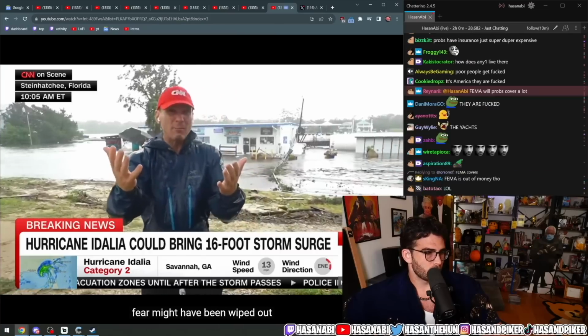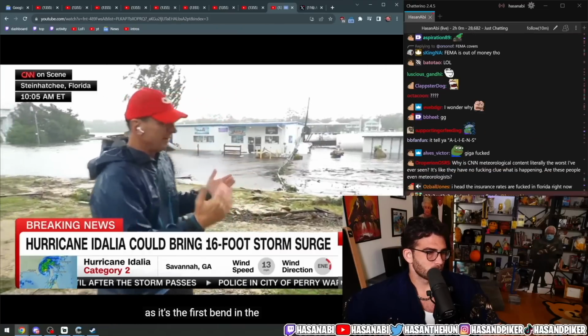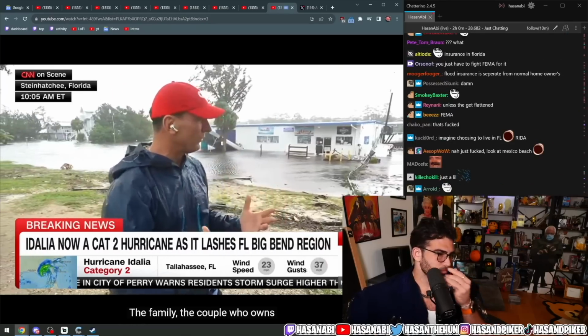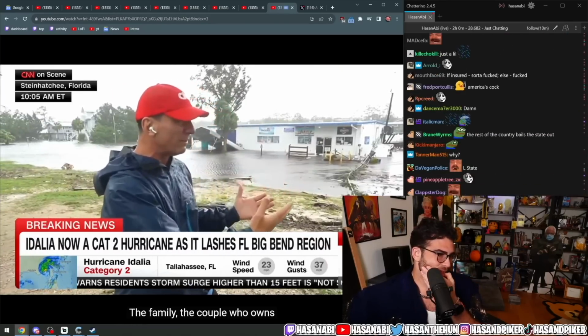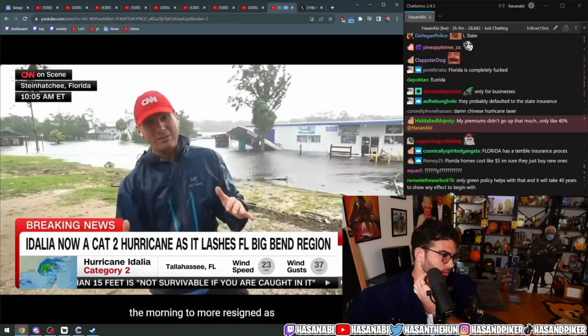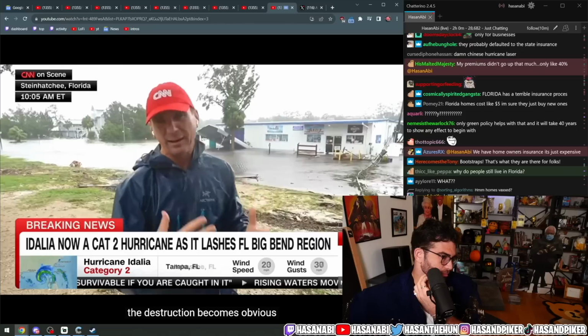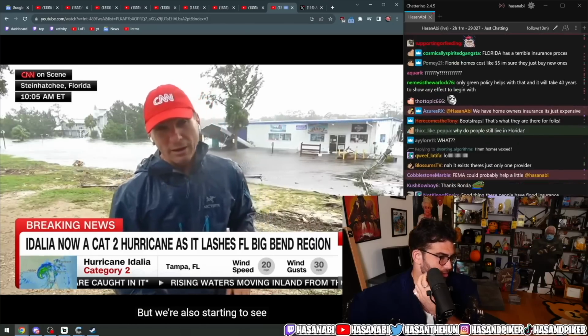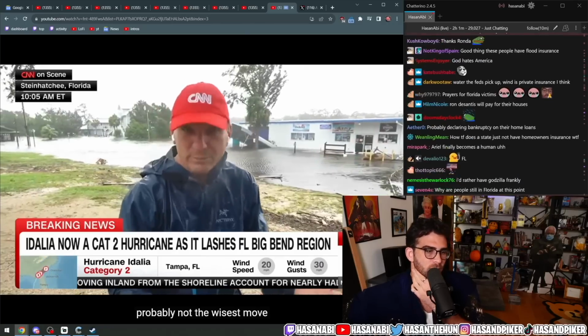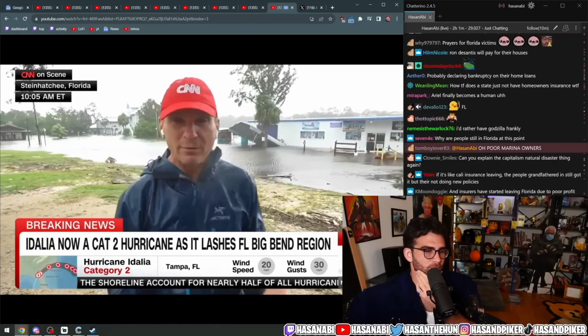The family, the couple who owns this marina, you can see their mood shift from hopeful early in the morning to more resigned as the destruction becomes obvious here. But we're also starting to see people drive around, which is probably not the wisest move right now. There's still gusts that are kicking up, not as bad as we saw a few hours ago, but you can understand people's instinct to want to check out the damage, see what survived, what didn't.